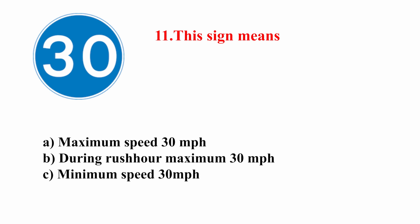Now, is this sign meaning A, minimum speed 30 miles per hour, B, maximum speed 30 miles per hour, or C, 30 mile per hour speed limit during rush hour? And the answer is minimum speed of 30 miles per hour, meaning you can't go less than 30 miles per hour on this road, as it wouldn't be safe for other drivers.